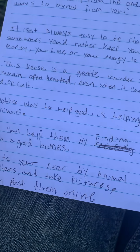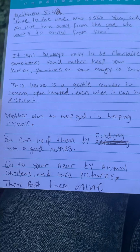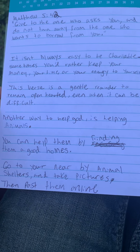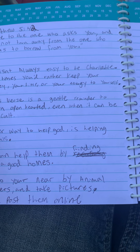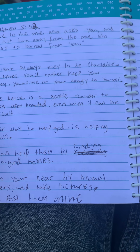And again, guys, my opinion might be different from yours. I am not judging you, and I'm not trying to make anybody feel bad for doing that. It's your choice, it's your way of life. I'm just saying it's nicer to give to somebody and not make them feel so bad for taking something from you.